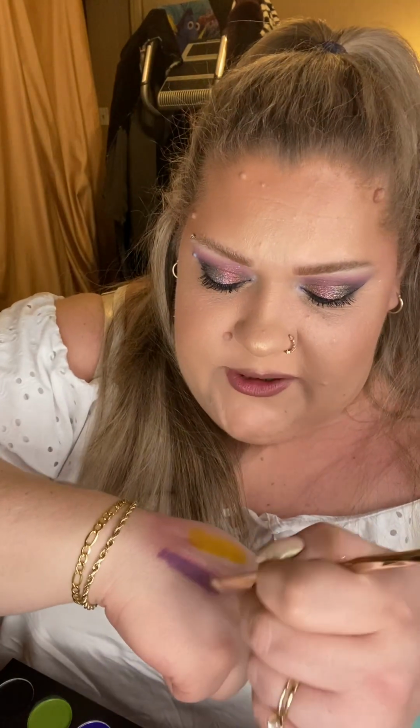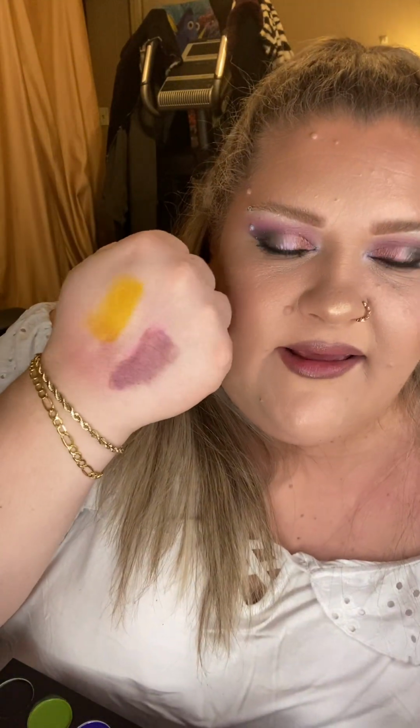They're just super, super waxy and really, really stiff. So you just have to take your time and really dig. Yeah, not bad, not bad. You really have to dig your brush into there and really pick up the product. So it's not as bad as I remember it being. I will give it that. So I'm definitely more intrigued and more excited to use this again in the future.